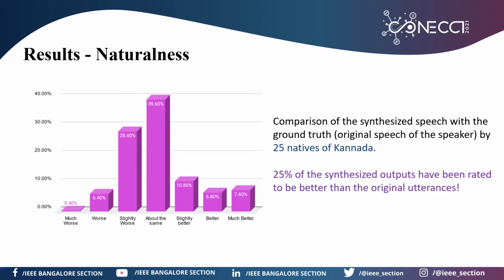In another evaluation, we asked a different set of 25 human evaluators to compare the quality of synthesized speech against the original speech of the speaker for the same sentences. Each evaluator listened to 10 pairs of original and synthesized speech. The result of this evaluation experiment is plotted on the slide. Based on the mean opinion score obtained from 25 evaluators on the 10 synthesized sentences, we can see that Kannada natives have clearly evaluated our TTS output as marginally better than the original utterances of the speaker.